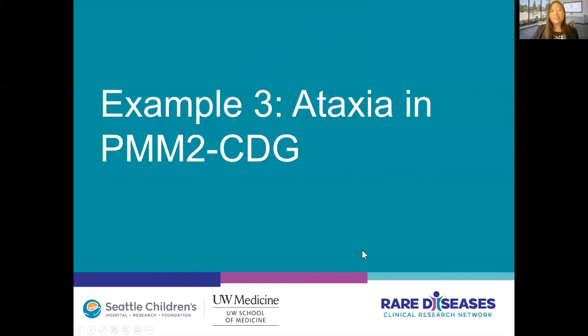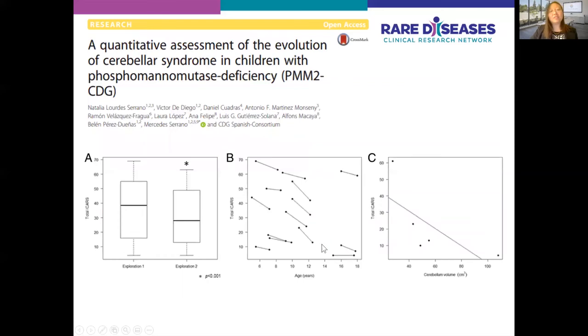And moving on to the third example, ataxia and PMM2-CDG. The natural history study also is not currently enrolling, but it was run out of Spain by Dr. Serrano et al. And it really focused on looking at the ataxia or balance issues in children with PMM2-CDG. In their study, they measured a score called the ICARS score, and it's a score for ataxia or balance. The higher the score, the worse the balance issues are.